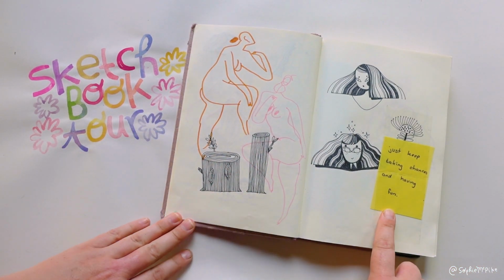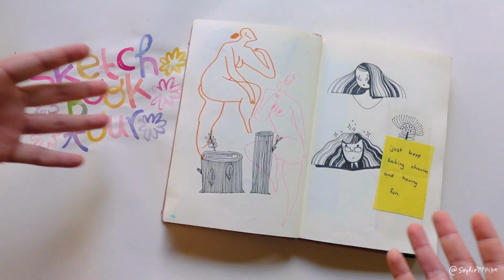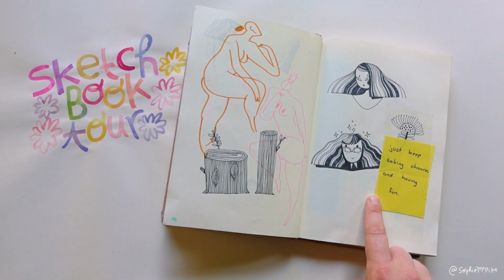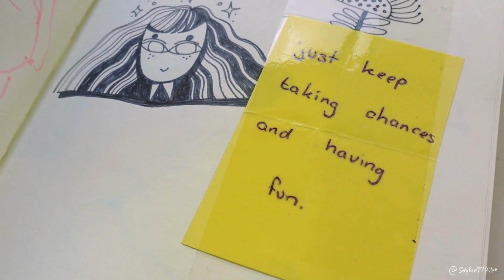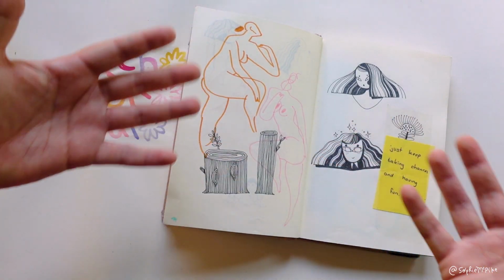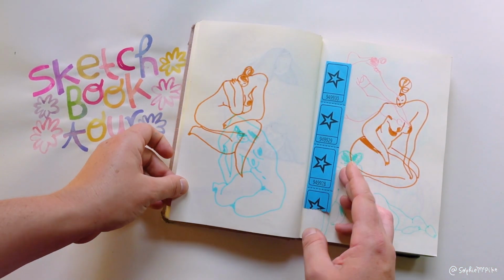This is a little note that I found on the side of the road during the pandemic. Pandemic? How do you pronounce it? Pandemic. Yeah, pandemic, that sounds better. It was just in a little envelope, and it said, "Please take me," and I opened it up and it just says that. Just keep taking chances and having fun. And I thought that was perfect for a sketchbook. Just remember to take chances and have fun, just experiment. So that's my little sketchbook mantra.